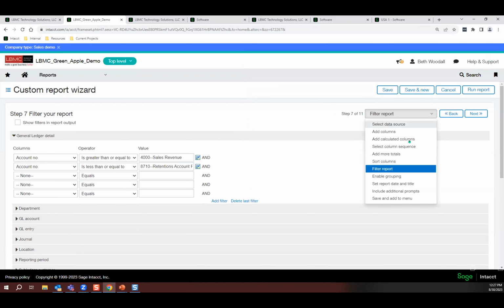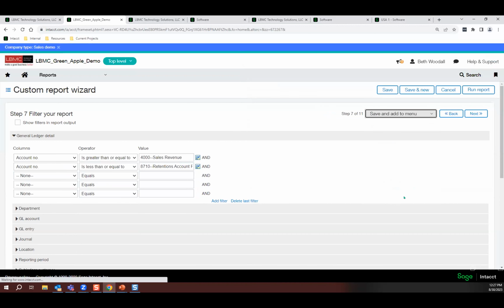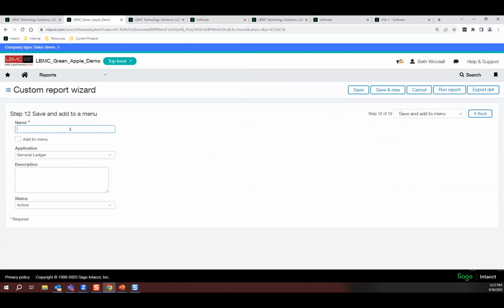Now, finally, all I need to do now is save it and add it to our menu. So I'm going to call it just something simple that I can recognize later. So I'm going to call it GL details for budgeting. And I can go ahead and add this to the menu. This is going to make it available in my general ledger application, but it is also going to be available under reports and custom reports. So let's save that.